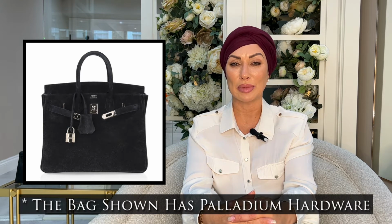So my number 1 bag that I would really love to own that I don't own is an Hermes Birkin 25 in Doblis with gold hardware, and it would be black. So it would be black suede with gold hardware, and for me that would be a bag that I would carry every day. It's a small size, but it's a very efficient bag that carries quite a lot, and for me the black colorway with the gold hardware is very chic and classic, and it's actually a colorway that I wear quite often.